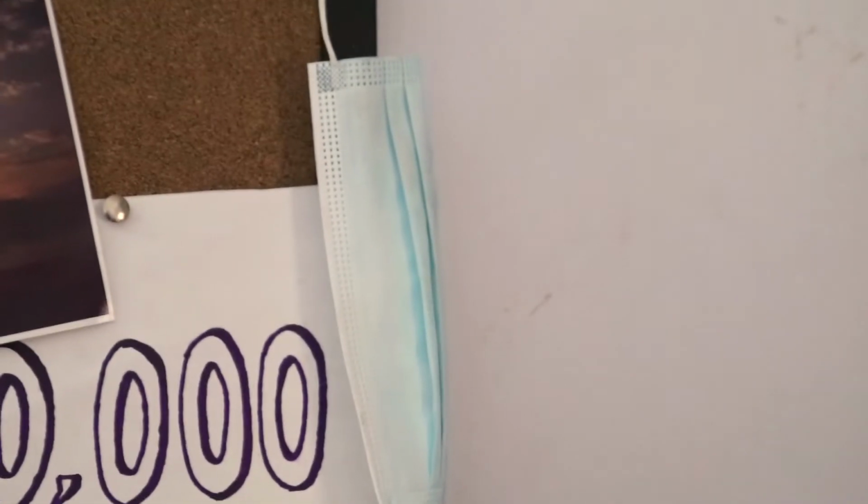Then this right here is a reminder that we're in a pandemic, which now that I think of it is not very lovely, but you know, it is what it is. It is a reality. It's not over yet, but one day at a time.